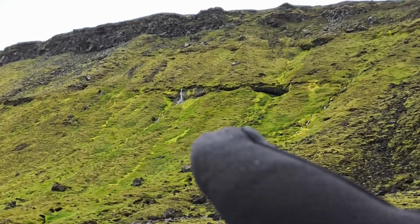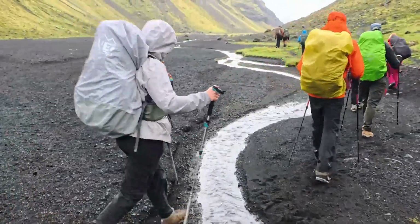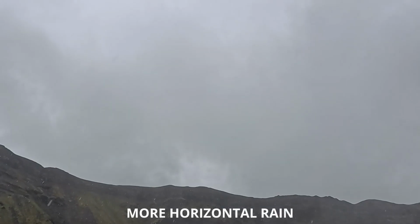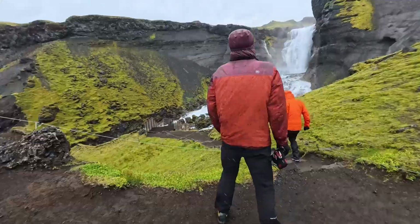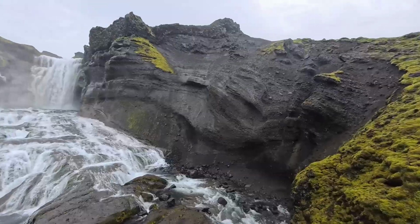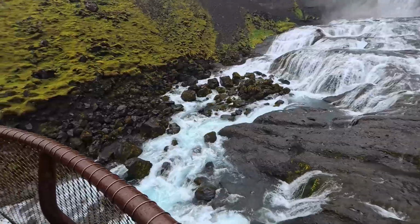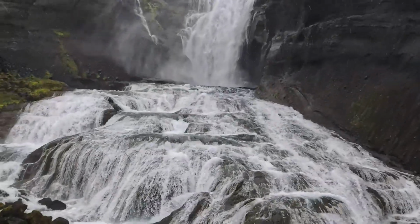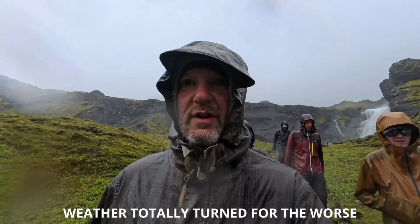And there it disappears again. Yep. So in some places you will get to see the more horizontal rain. That'll work. Wow. Weather totally turned for the worse.